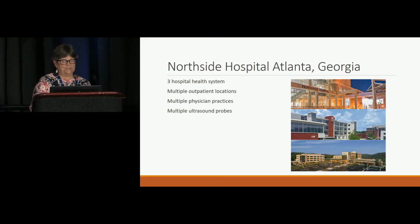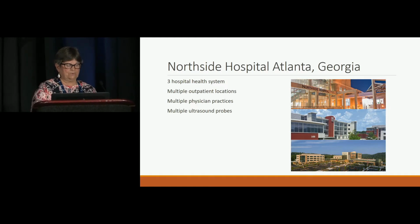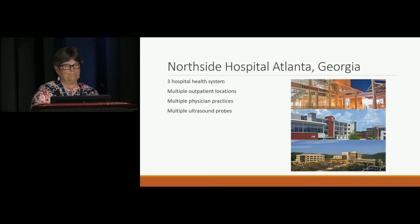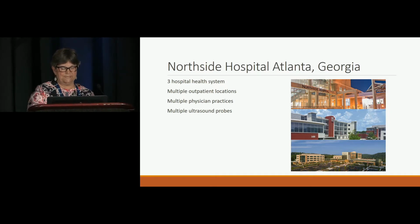We have affiliations with outpatient centers and medical office buildings all throughout the North Atlanta metro area. We represent 2,900 physicians on staff, more than 15,000 employees, and we have 3 million patient encounters annually. All of our hospitals are full-service acute care facilities that offer particular expertise in maternity services, women's health, cancer care, surgery, and radiology.